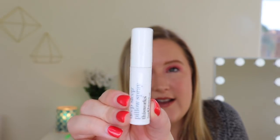It has a nice calming scent that you spray on your pillowcase before bed, and it says This Works. I think that's the brand. I don't know if This Works is the name of it or the brand. But it says spray it onto the pillow before bedtime, and it's supposed to help you sleep. I like the scent of it. I don't know exactly if it actually helps me sleep, but worth a shot, right? And I like the scent, like I said.